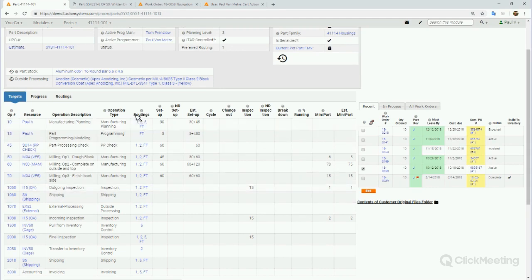ProShop has the ability to support multiple routing methods per part number. So if you have different ways you could make something, whether you make it in-house, whether you outsource it to another vendor, maybe you have different manufacturing workflows internally. Your preference would be to run it on a 5-axis mill or a horizontal mill in fewer setups. But if that machine isn't available, then you need to run it on a vertical mill in multiple setups. You can have those routings be specified.